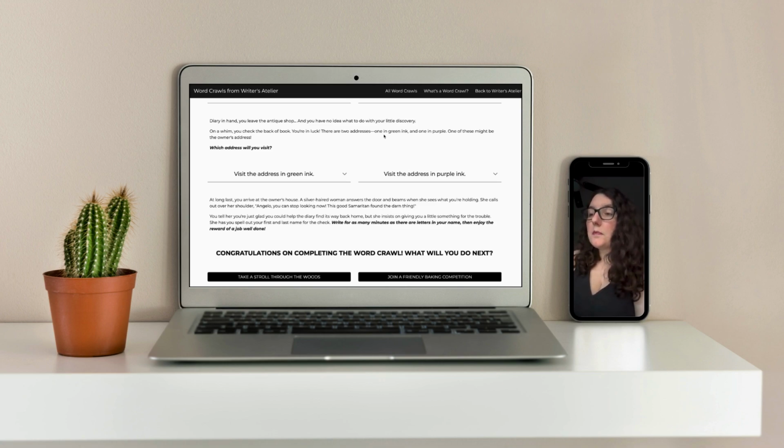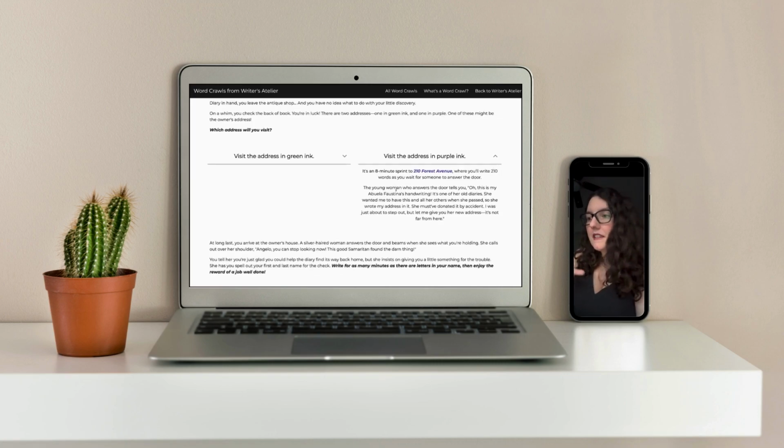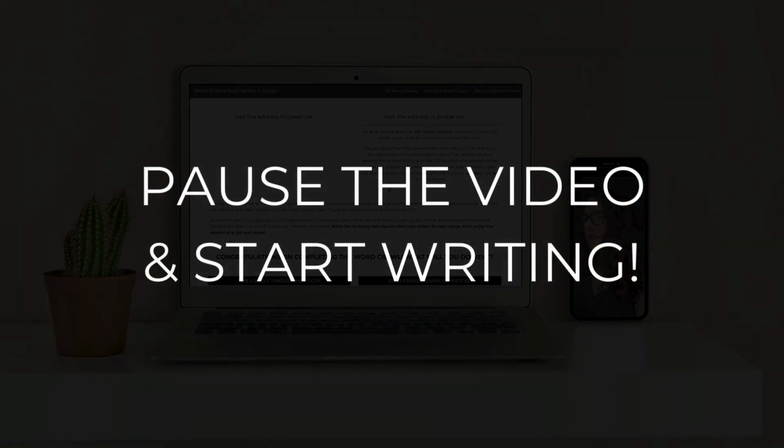I prefer purple ink. I've noticed I've done pretty much entirely the right-hand side, but that wasn't intended. 210 Forest Avenue, where you'll write 210 words as you wait for someone to answer the door. So, right, an 8-minute sprint first, and then after you're done with that sprint, another 210 words.